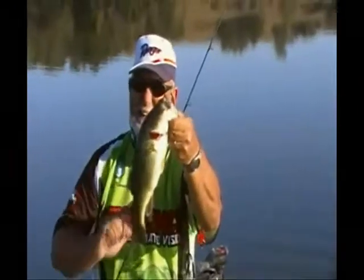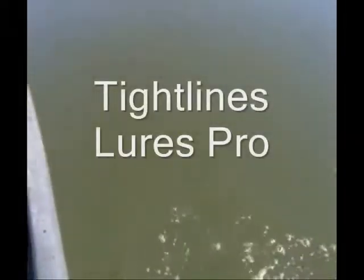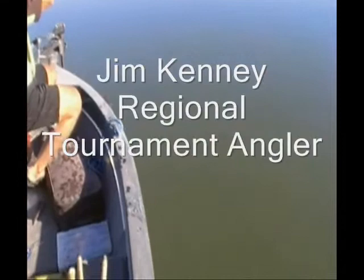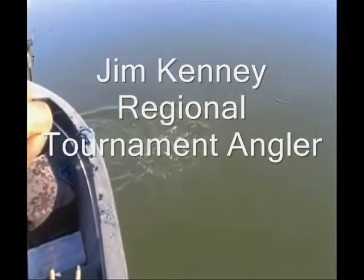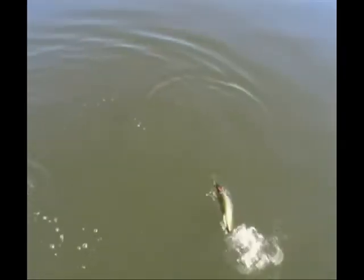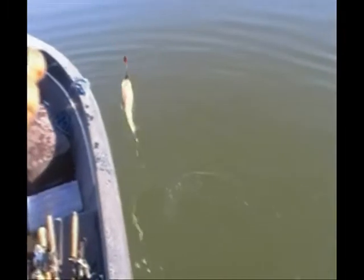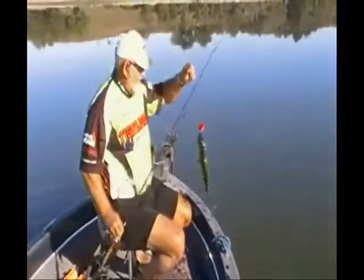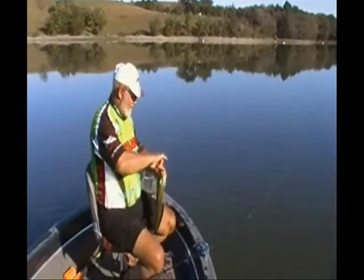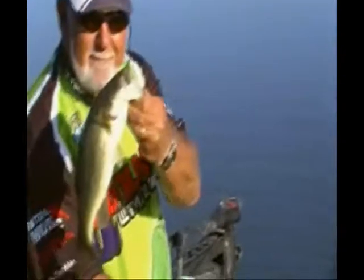It's a nice little fish. And there's another nice topwater bass. Jim, get him up to the boat here. He seems to be a little bigger than some of the other ones were. We'll see. Oh, he's about average. He's a nice little city lake fish. Sure is a lot of fun though. Those are typical size.